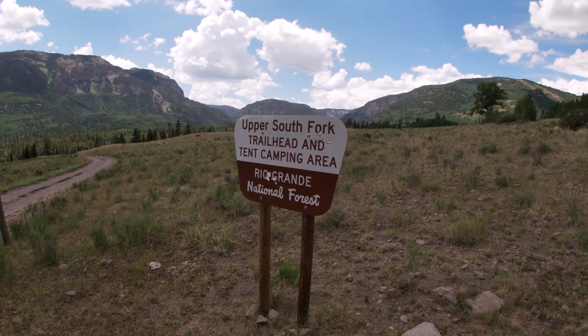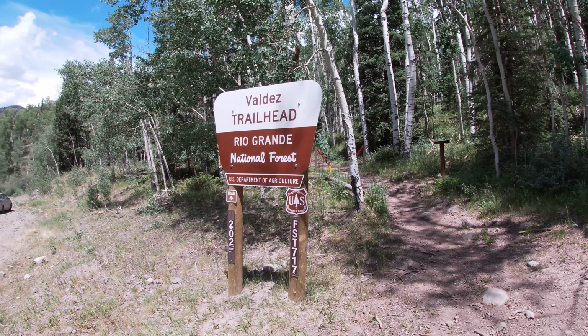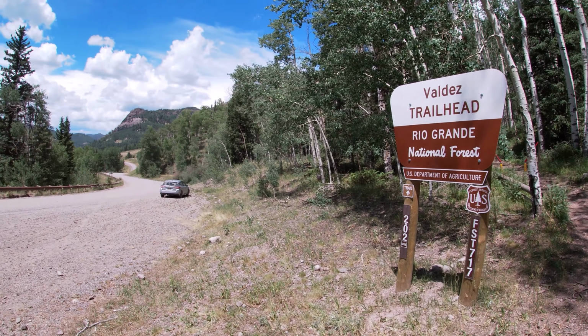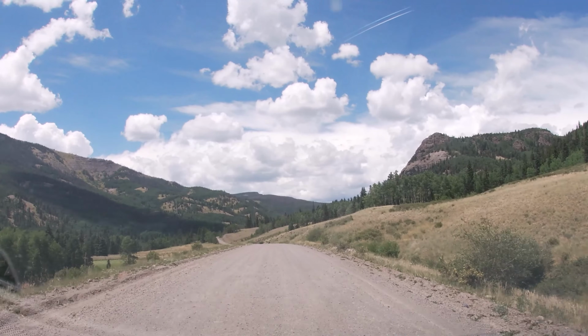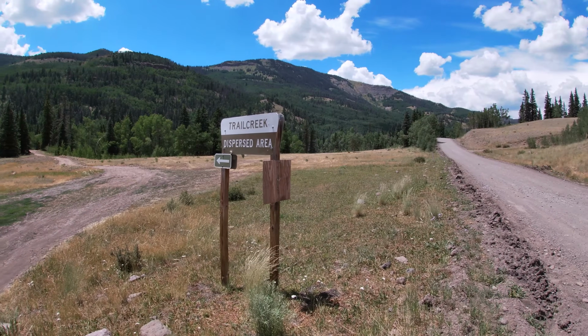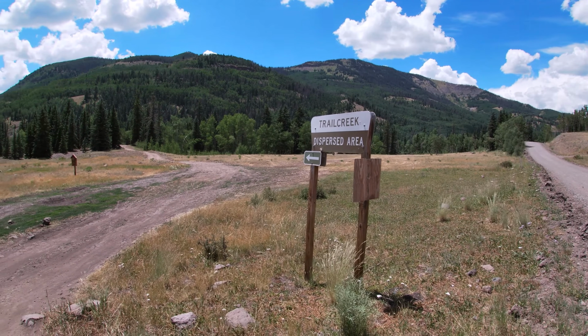So this upper South Fork Trailhead, I believe that Google had them listed incorrectly. You might want to double check if you're going to the upper South Fork Trailhead. There appeared to be two listings. One of them was correct, one of them was incorrect. Here's another dispersed camping area.